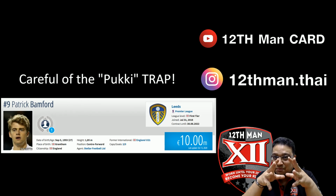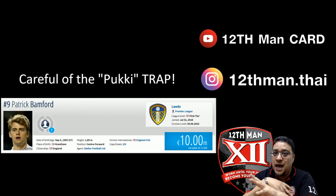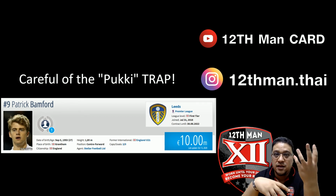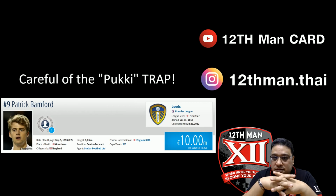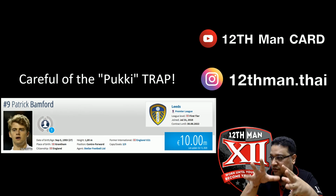And Bamford won't be the only player that I call the Pukki trap. There'll be a couple. Especially if Panini put RCs on players that aren't supposed to have them, which they claim is their first Prizm card, blah, blah, blah. So if Bamford has an RC, don't fall for that trap, man. It's going to be hyped up. Then it's going to drop down. Same with Timo Pukki. And that's why I've got it here.